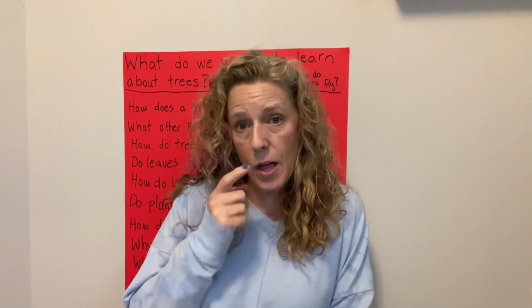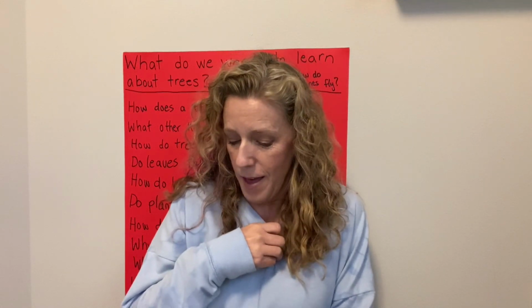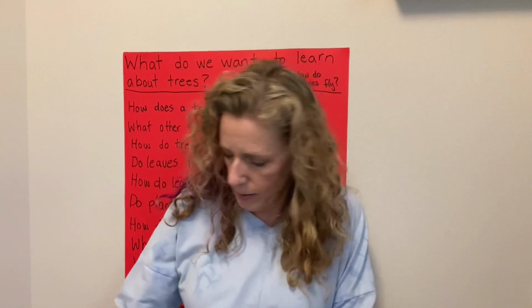And then we talked about it. And then I showed them a picture of a squirrel nest in a tree. And it was pretty cool. We talked about how they were similar and different because they look a lot alike, if you didn't know. Our movement break was Simon Says, and the kids are getting really good at it. They're really paying attention.